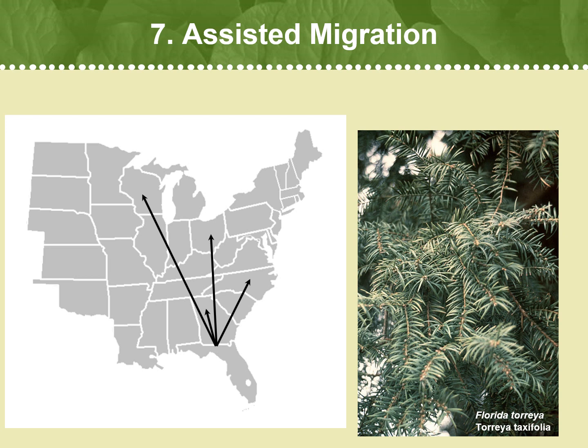What is assisted migration? Assisted migration, also known as assisted colonization or managed relocation, is the intentional act of moving species, populations, or genotypes to a location outside of their known historical distribution for the purpose of maintaining biological diversity or ecosystem functioning as an adaptation strategy for climate change. One species that is undergoing assisted migration is Florida torreya, Torreya taxifolia, which has sparked much debate.